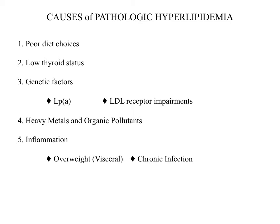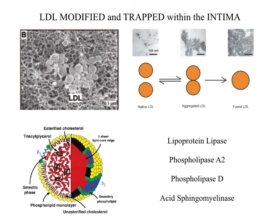It is hypoperfused. The visceral fat cells call in a mononuclear response that generates a great deal of inflammation that drains to the liver. We get insulin insensitivity. We get hyperlipidemia. We get fatty liver. So we need to deal with all these causes of pathologic hyperlipidemia. Now, lipids are not the problem.